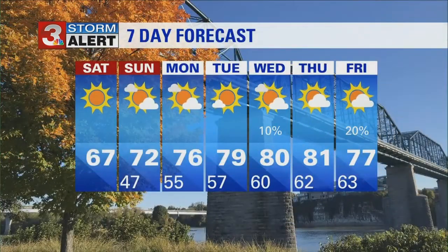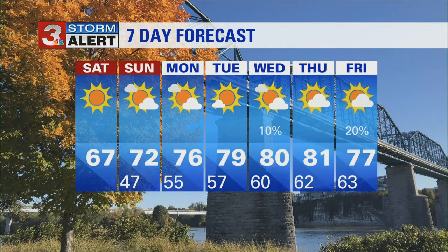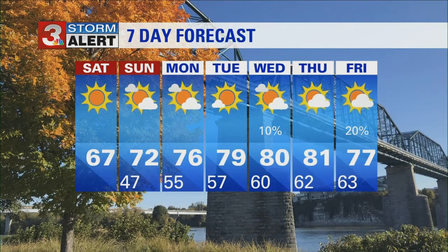Here's your 7-day forecast. Dry conditions Saturday, Sunday, Monday, Tuesday, just a 10% isolated shower for Wednesday, but really a great 7 days ahead. Michelle? Thank you so much.